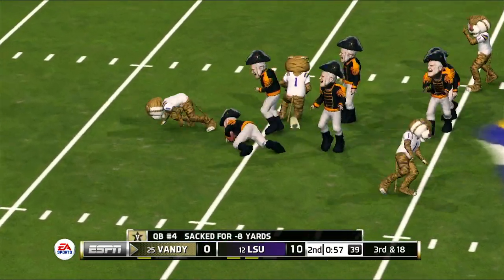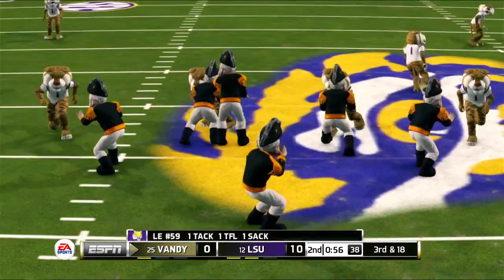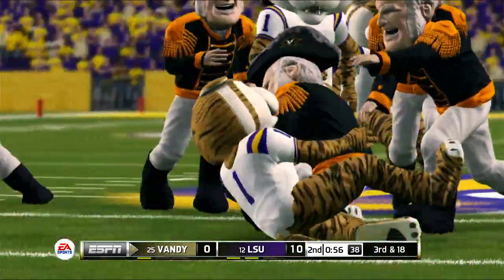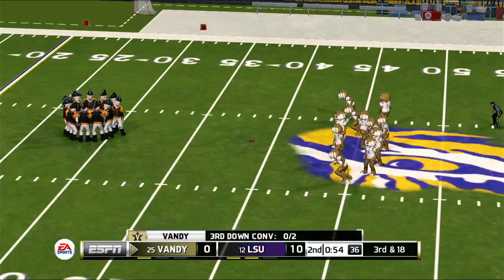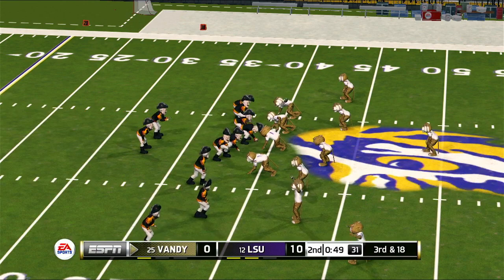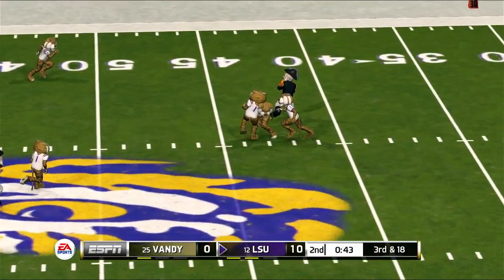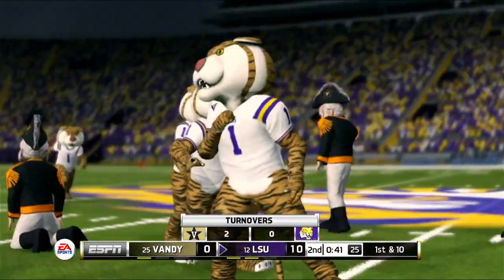And he's going to be sacked for a loss. Third down, and they need inside the 43. Really a tough spot for an offense to be in against this crowd in this stadium. Passes it, and it's picked out of the sky. They'll bring him down at the 46-yard line.